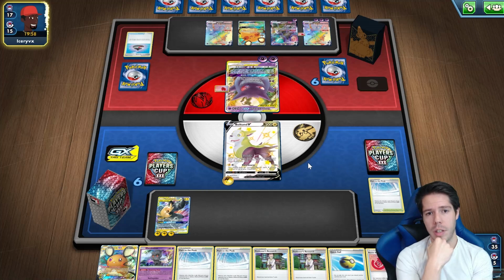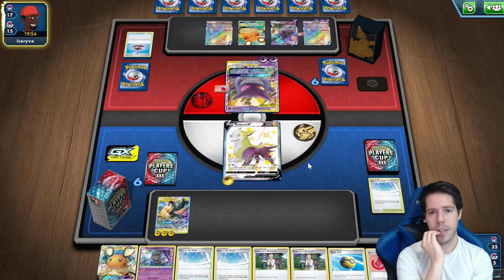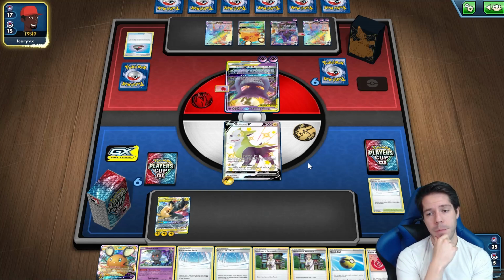Jeez, that deck is so good. It's turn 2, no, turn 3. It's turn 3 and they're down to 17 cards, with 6 about to be 7 energy in play. Pretty crazy.